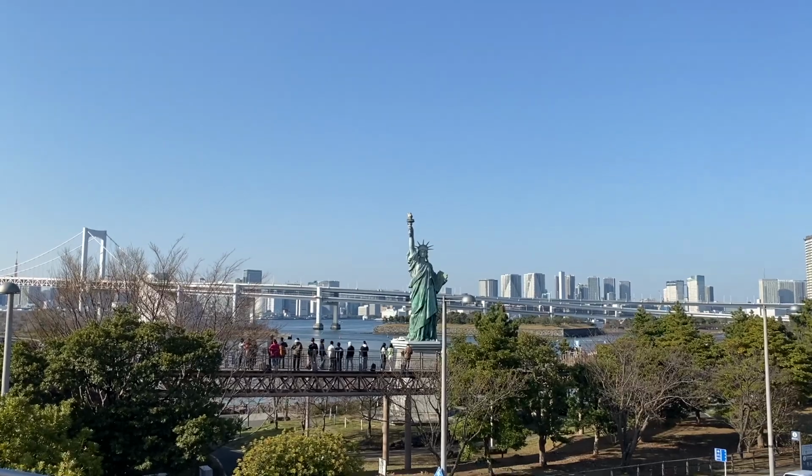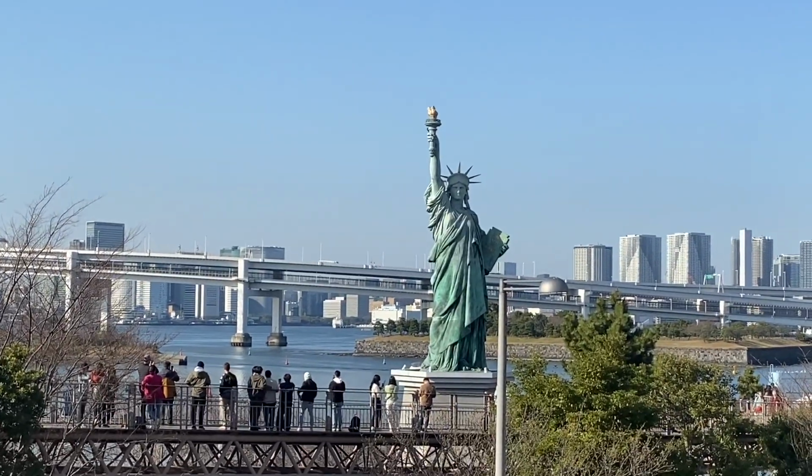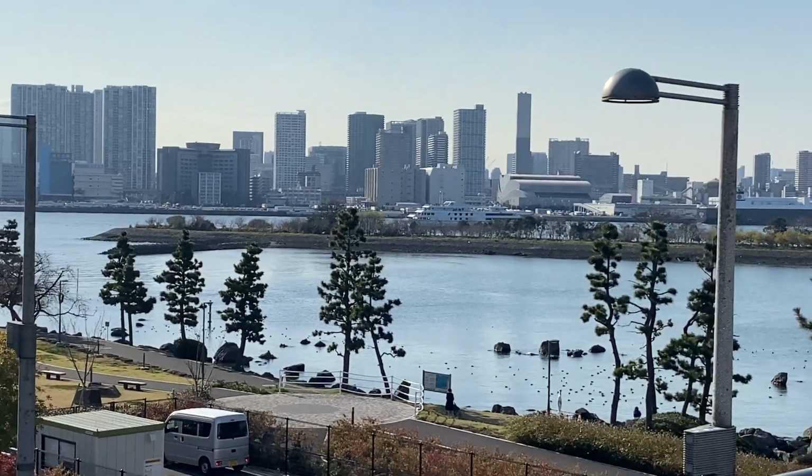There's the Rainbow Bridge. And then there's the Statue of Liberty. Now, it may seem random, and to me it's still random, but apparently with the Statue of Liberty, why it's here, a miniature version, is because it was gifted by France to Japan as like a show of friendship. But that still doesn't explain why it's the Statue of Liberty and not something more French, like maybe a mini Eiffel Tower as another landmark. But anyways, it's a really cool part of Odaiba, and it has now become its own landmark must-see when you're in this neighborhood itself.